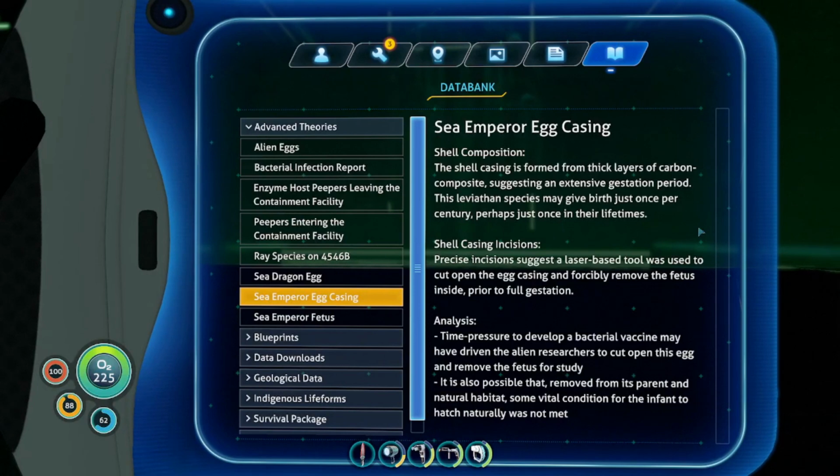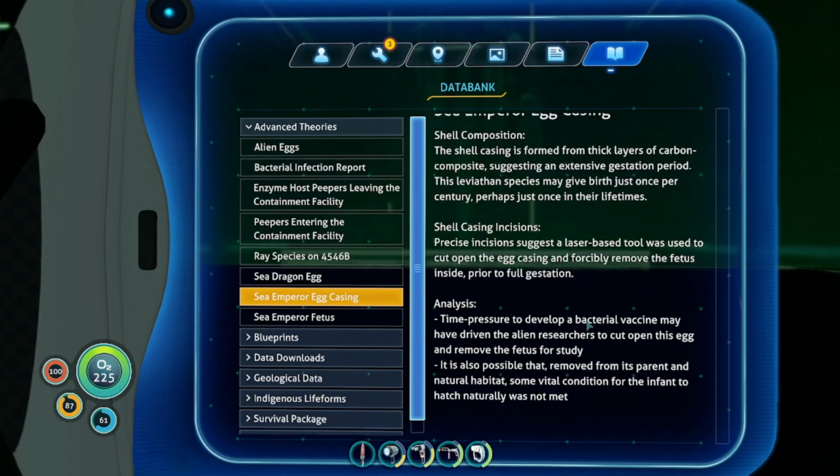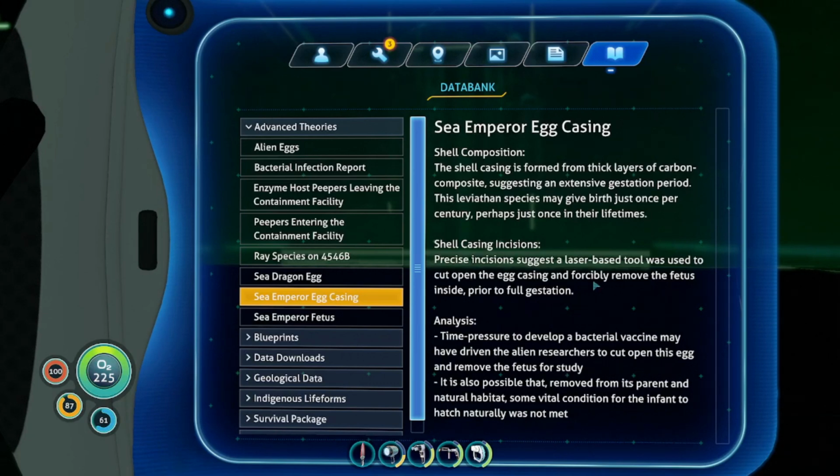Shell composition. The shell casing is formed from thick layers of carbon composite, suggesting an extensive gestation period. This leviathan may give birth just once per century, perhaps just once in their lifetimes. Shell casing incisions. Precise incisions suggest a laser-based tool was used to cut open the egg casing and forcibly remove the fetus inside prior to full gestation. Analysis. Time pressure to develop a bacterial vaccine may have driven the alien researchers to cut open this egg and remove the fetus for study. Exactly what I said. It is also possible that, removed from its parent and natural habitat, some vital condition for the infant to hatch naturally was not met.